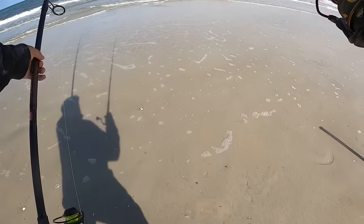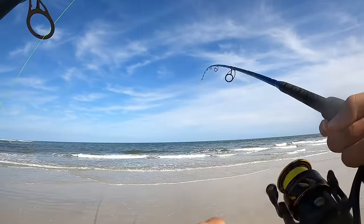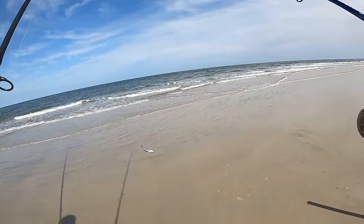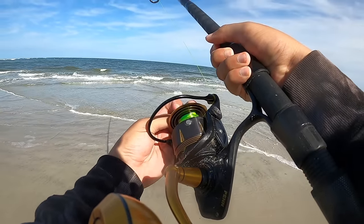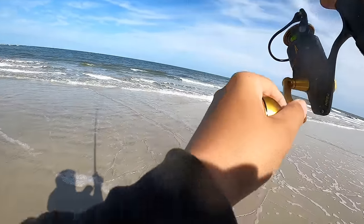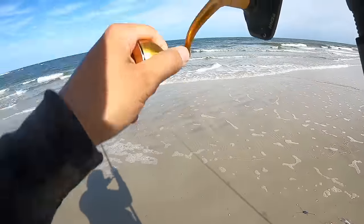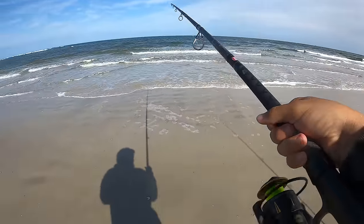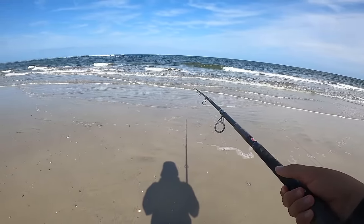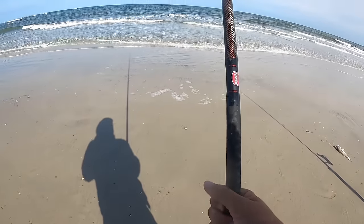Uh-oh. Okay, well, we've got something big on this rod to my left. What is this? Okay, waiting, he almost just got spooled. Turn it around. Oh man. Just popped off. I think honestly we got bit by something and then we got sharked. Oh, no weight on here anymore.